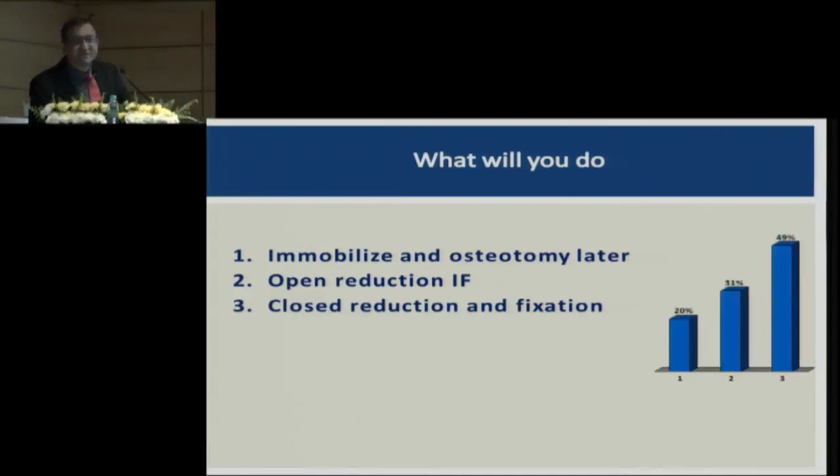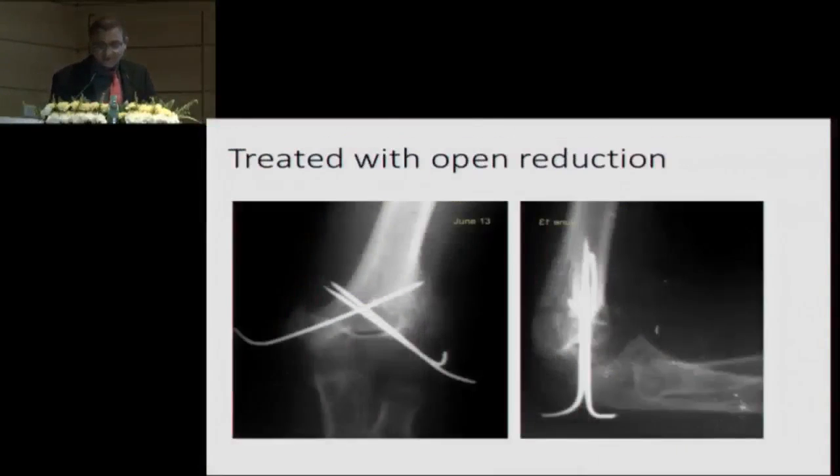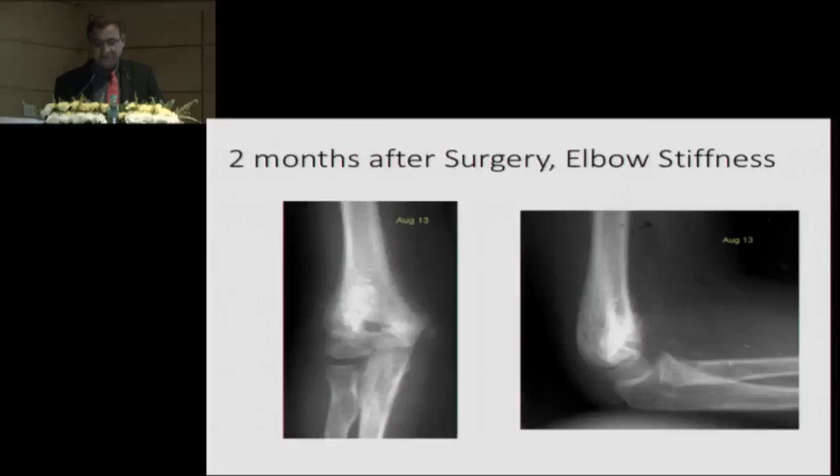Okay, so everyone feels differently. And what was done for this patient by someone was open reduction and fixation. And as Sandeep has shown, you get stiffness because there is a lot of swelling around, there is myositis, and that results in stiffness. This is at 2 months. And you can see that there is some fluffy calcification here, which is telling you that probably this is the cause for stiffness.